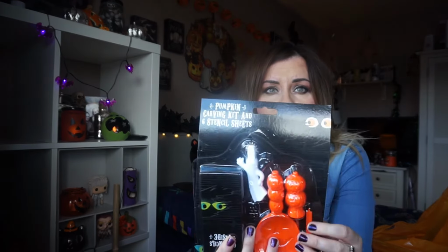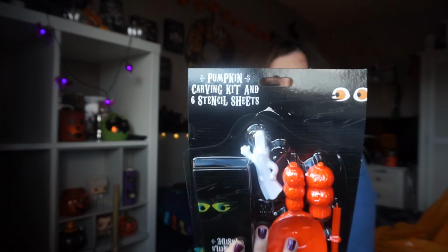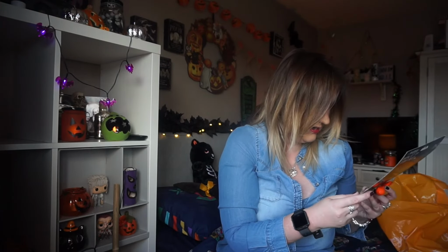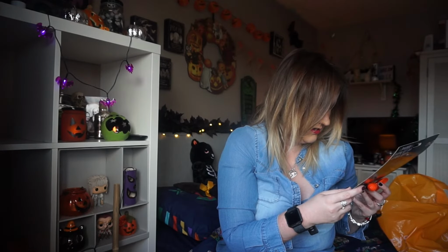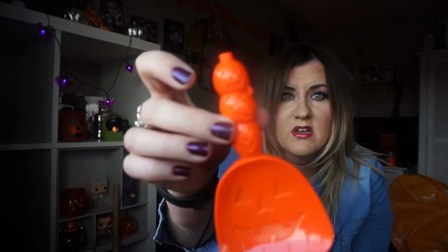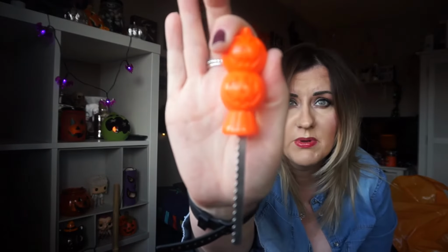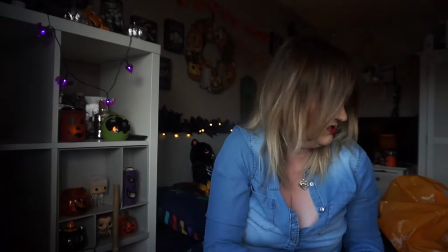This has come open in the bag. I'll try and show you. I got a pumpkin carving set, because I haven't got one of these, and I'm planning on carving some pumpkins this year. So inside the set you get all these things. I'm assuming this is to scoop out the contents of the pumpkin, so it's like a little cute pumpkin scooper, a little carving knife with pumpkins on. Well, that was super cute.